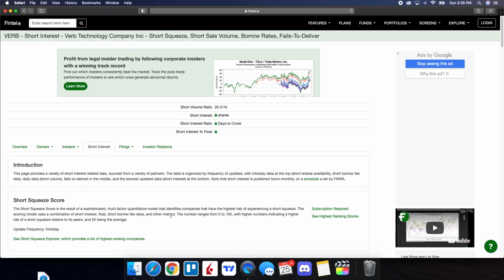So what does this mean? Yes, Verb does have short squeeze potential, and it's part of the reason why I'm telling you guys to keep it on your watch list. Do pay attention to the overall volume, making sure that you also have the right setup with your indicators so you can get into this play and be able to manage your risk while maximizing your profits on the upside.